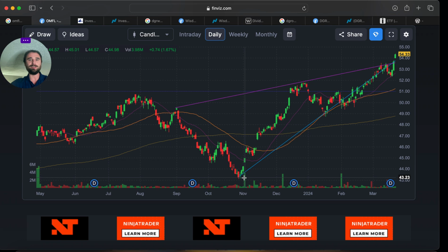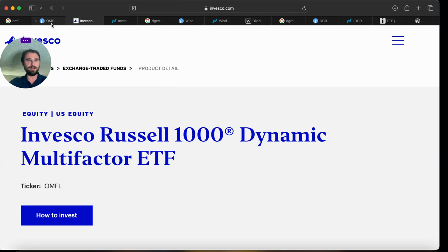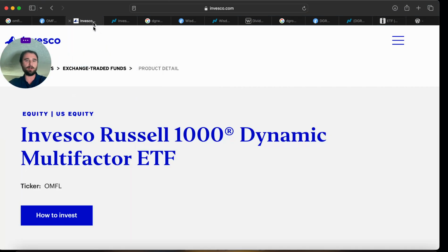That's why they say patience and dollar cost averaging is so important in the market, because these things tend to work themselves out over time. Even if you were kind of panicking down here when it got so low, if you just stay the course, eventually things tend to work themselves out.